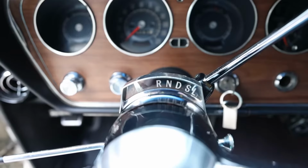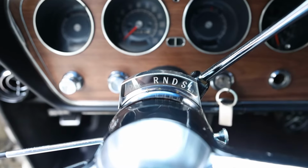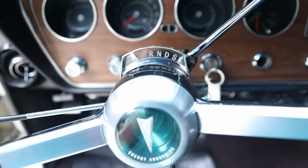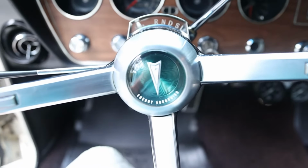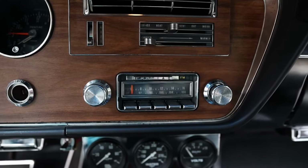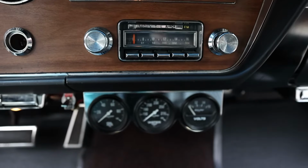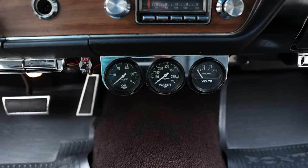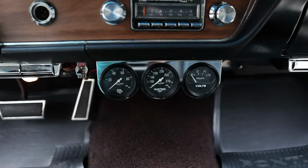Drive select modes read park, reverse, neutral, drive, super, and low. Yes, super is mentioned in the owner's manual, and it was a term that was used on the Hydromatic. Fan speed, notice there's 1 through 4 as an option. Climate controls, radio, AM, FM radio. The owner installed these aftermarket gauges for oil pressure, water temperature, and voltage.